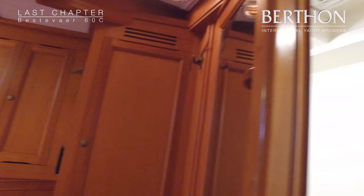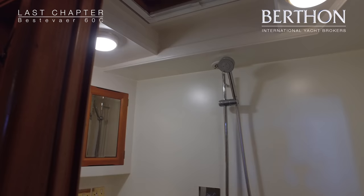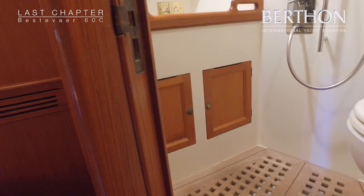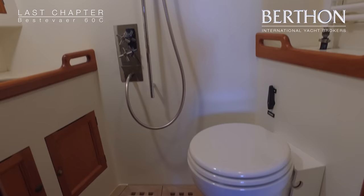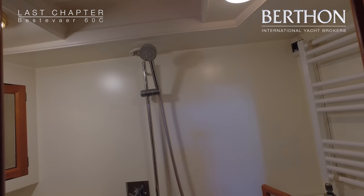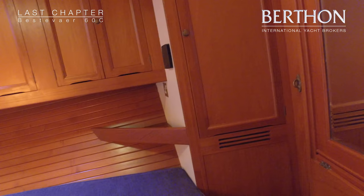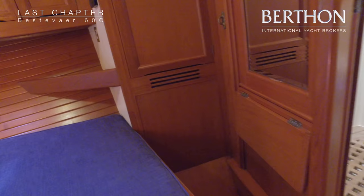So stepping forward then, we've got a sort of full width owner's WC and shower compartment. Yeah, nice teak grating, thermostatically controlled shower. And as with the aft WC, that's an electric flushing. Panning back over the owner's cabin.